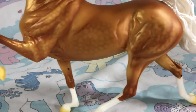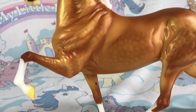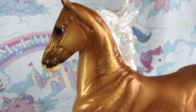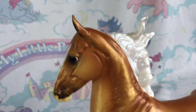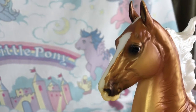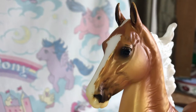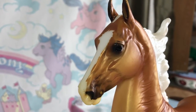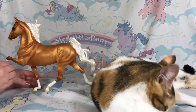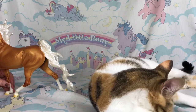The only thing is I might be worried about him being a little tippy, just in case anything happens. If the cats, for example, should attempt to jump up on my shelves. They haven't tried to so far, but you never know. So I'll just have to make sure I don't put him in a precarious position. But that tail is just glorious. That's just a glorious tail. That's all I can say.